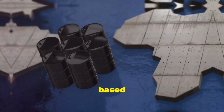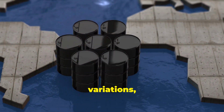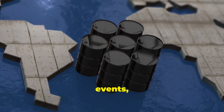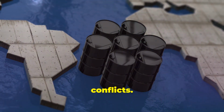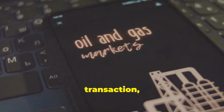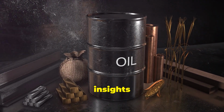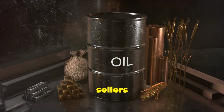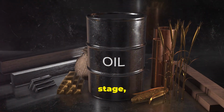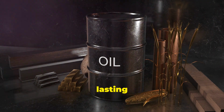Energy demands fluctuate based on economic growth, technological advancements, and seasonal variations, while geopolitical considerations can shift rapidly due to political events, international relations, and regional conflicts. This guide serves as a roadmap for sellers, demystifying each stage of a transaction, from initial inquiry to final payment. It provides detailed insights into the negotiation process, helping sellers navigate the complexities of the market. By understanding the nuances of each stage, sellers can better position themselves to secure favorable deals and build lasting partnerships.